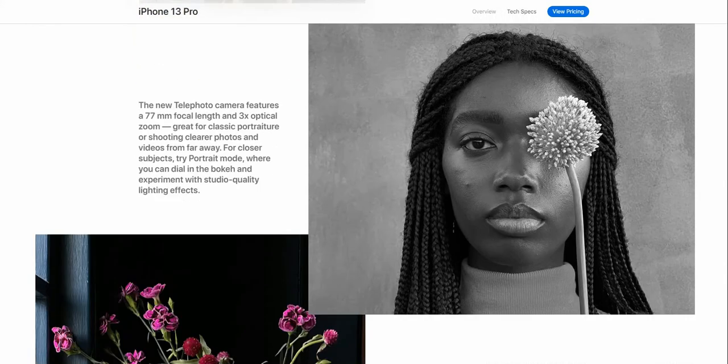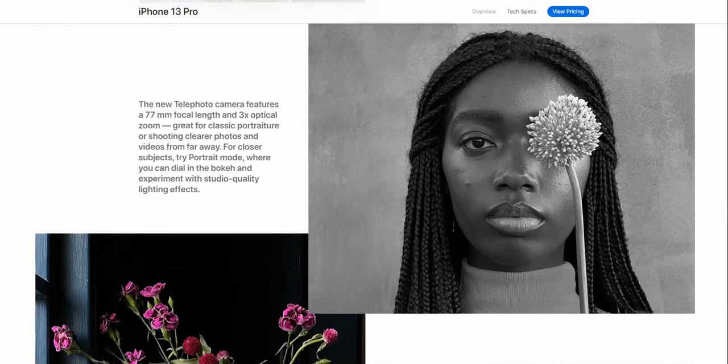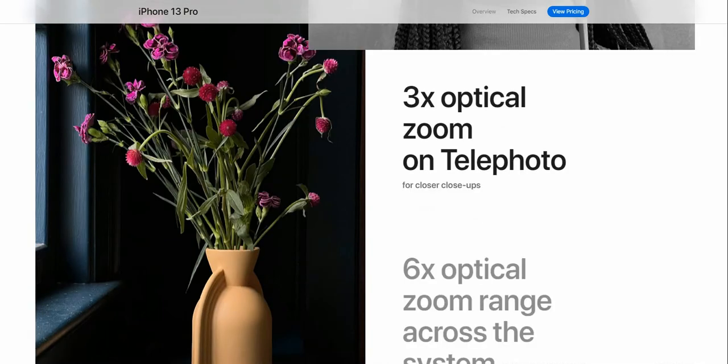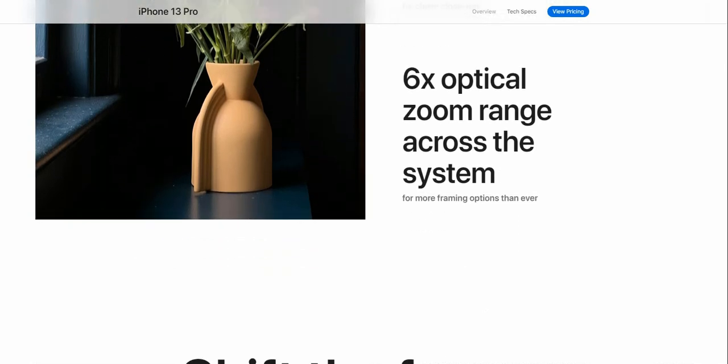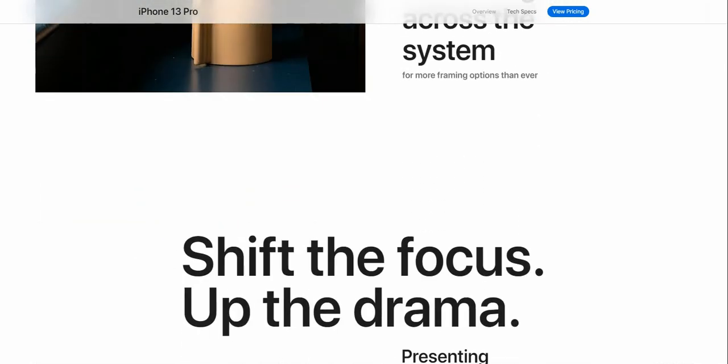Says here the new telephoto camera features a 77mm focal length and 3x optical zoom. Great for classic portraiture or shooting clear photos and videos from far away. For closer subjects, try portrait mode where you can dial in the bokeh and experiment with studio quality lighting effects. 3x optical zoom on telephoto for closer close-ups. 6x optical zoom range across the system for more framing options than ever.